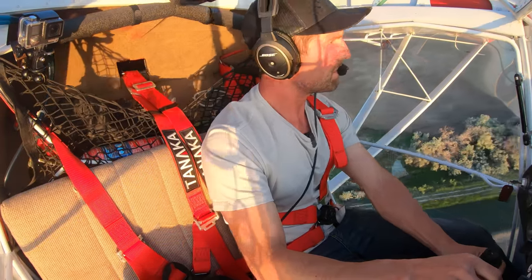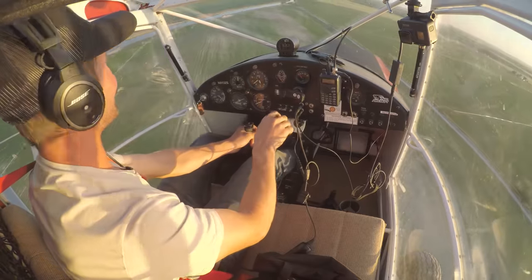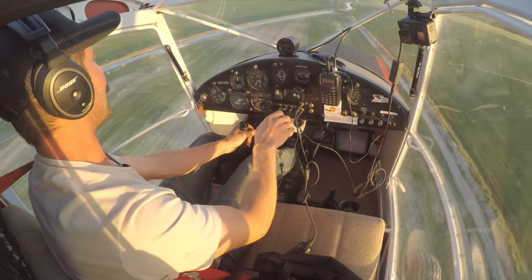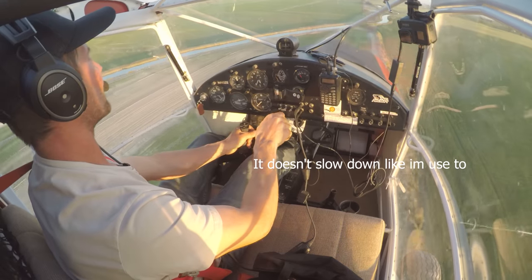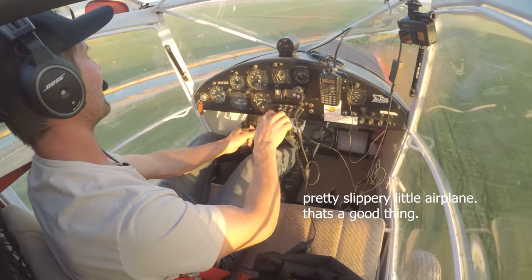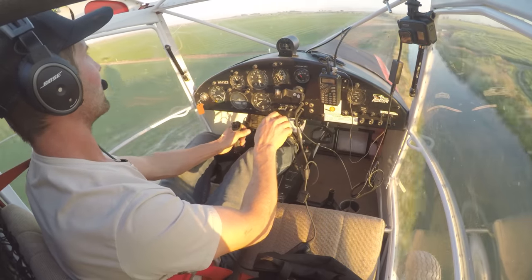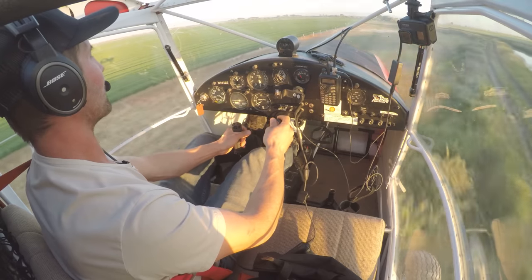The engine just popped a little bit. Yeah, you can hear it stutter. Never a good feeling. We're at 70 right now, so a little hot. I hate how it stutters like that. I'd like to be slower. We're at 60. A little fast. Let's do a go around.